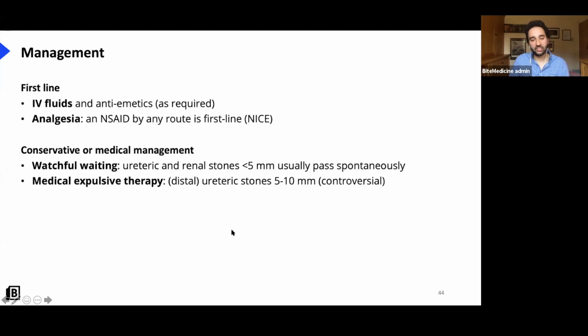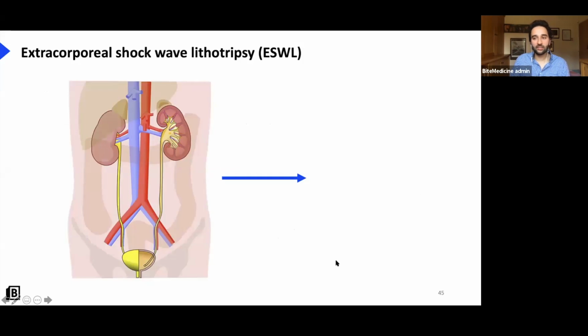BAUS, they don't routinely give medical expulsive therapy, which I think makes sense, but they do also agree that there is some evidence of benefit with drugs such as tamsulosin. Nice. So that's the nice straightforward parts of management. And the 90% of patients I've seen in A&E with stones have actually been managed like this. But we need to think about other management options.